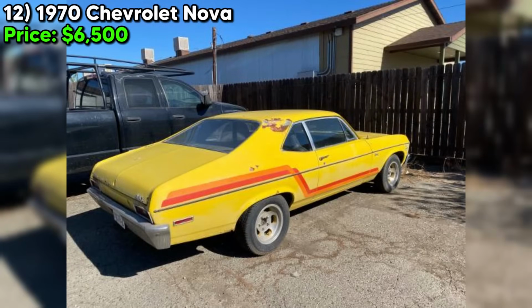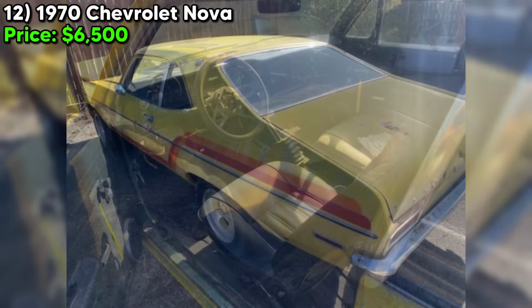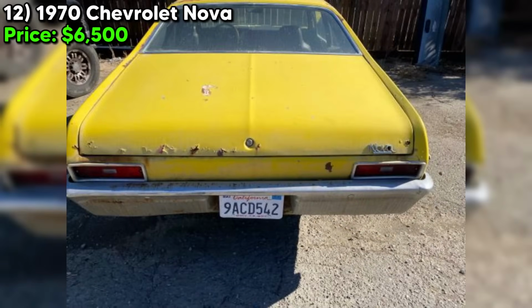12. The 1970 Chevrolet Nova, currently listed for sale on Craigslist, is a classic muscle car that has been modified for improved performance. With an asking price of $6,500, this Nova presents an interesting opportunity for enthusiasts looking for a project car or a classic ride with some extra power under the hood.